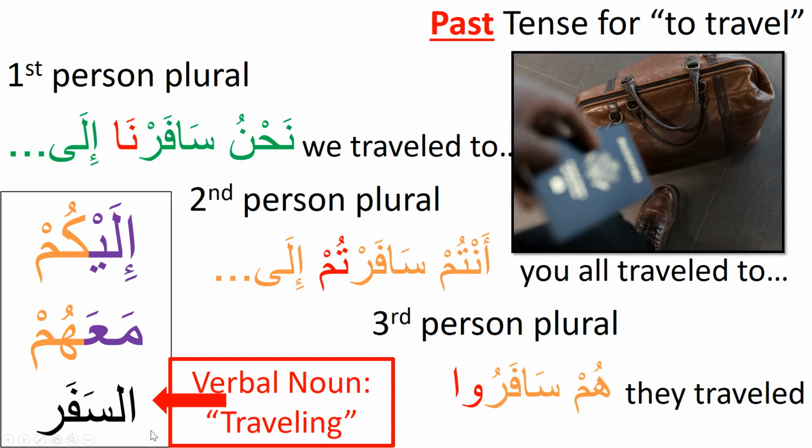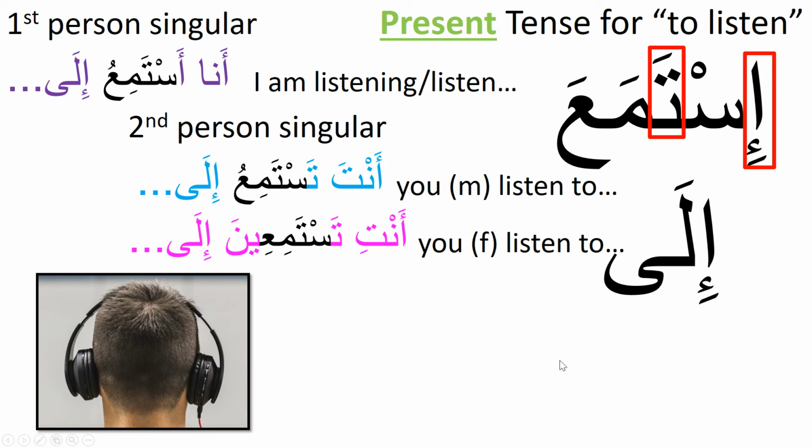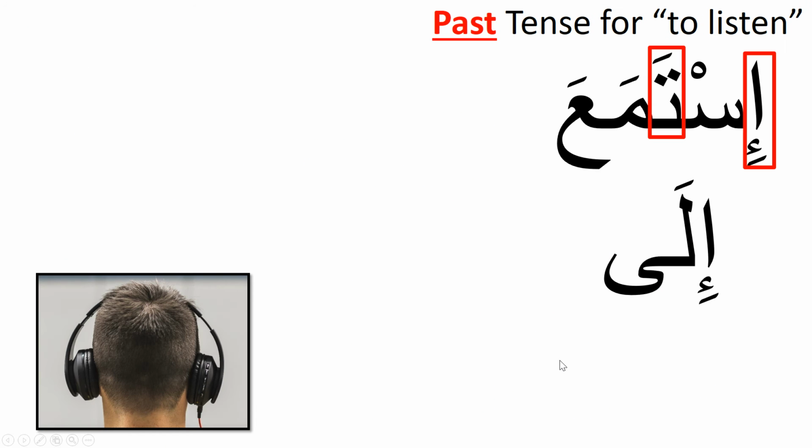And then our verbal noun, normally you might expect something here for a form or measure 3 verb, something like musafara, al-musafara, but this breaks the rule and we use as-safar. As-safar jayid, traveling is good. Let's do our past tense for to listen.